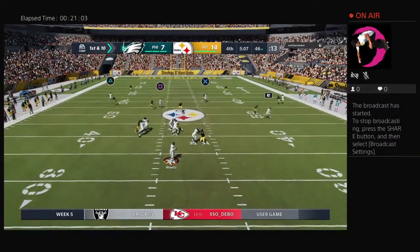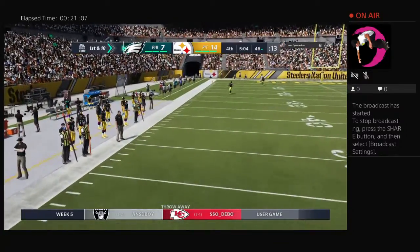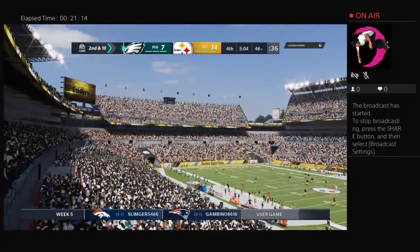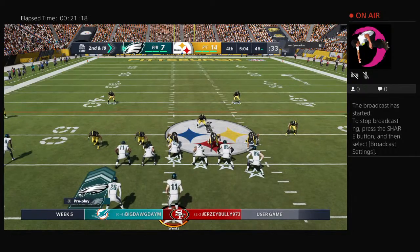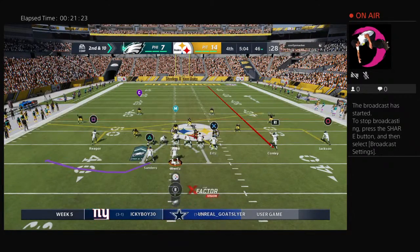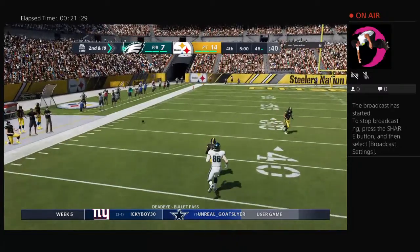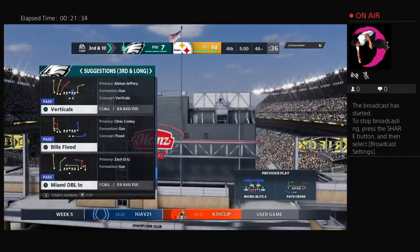Now Wentz. And seeing no options, he just tosses this one away, incomplete. Now that'll bring up 2nd down. 2nd down and 10. An incomplete pass on 1st down. That leads to a 2nd and 10. And that'll be incomplete. The Pro Bowl tight end Zach Ertz, the intended target.